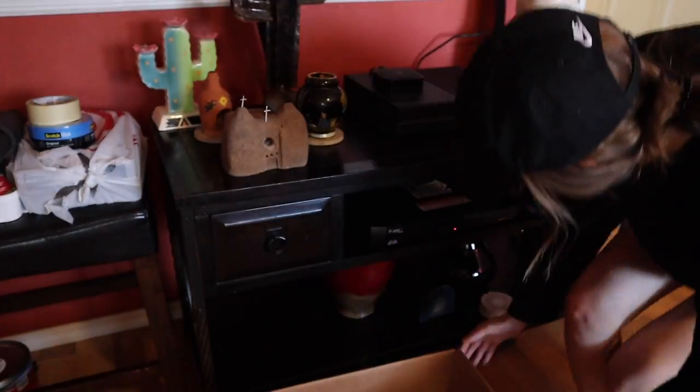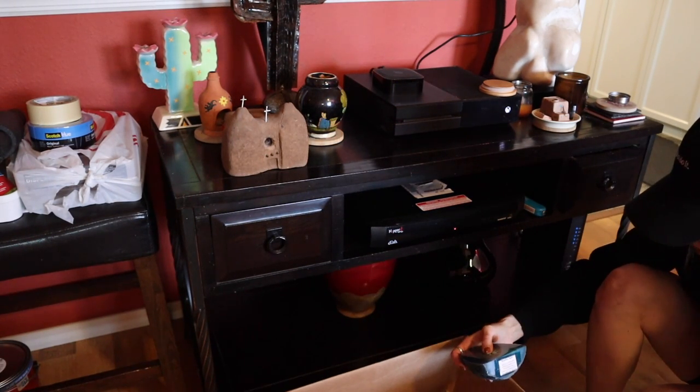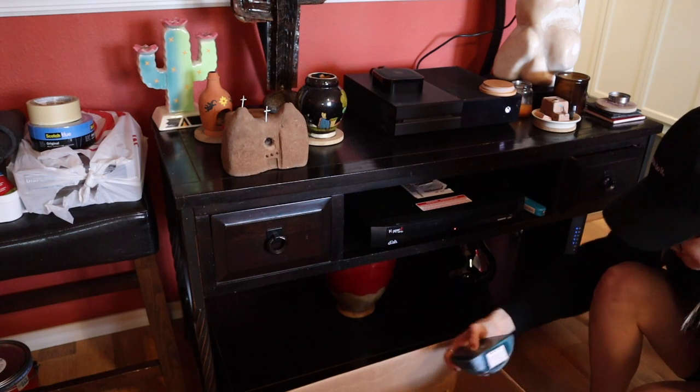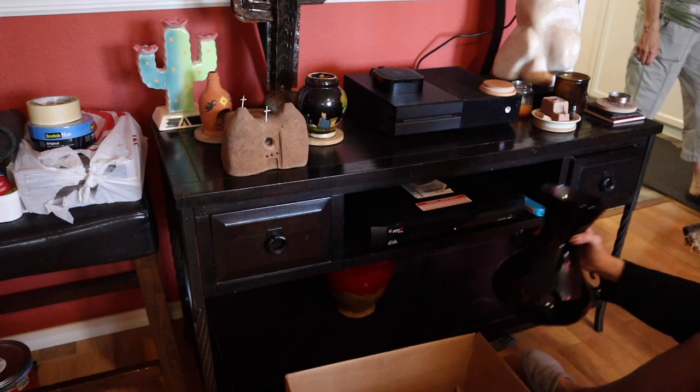Everything we want to keep, we'll put in here. So they like these. Mom, do you love this rock? Yeah, Cheryl just gave me that. Okay. I like the color. What about this vase? Do you love it?